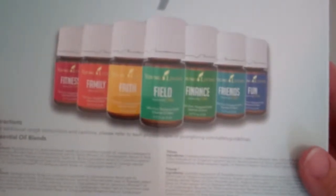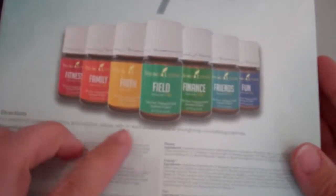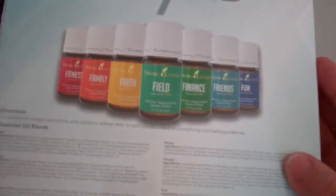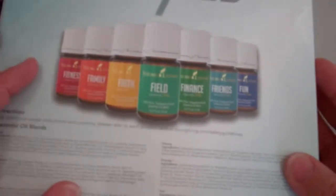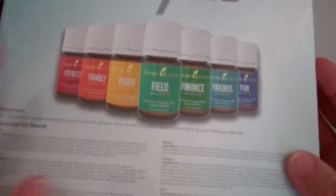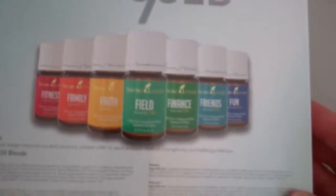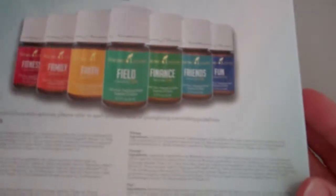So like I said, the thought behind that is those oils will help bring that area of your life back into alignment. So like I said, I'm going to do a specific video all about this and opening it and how I've used it and how it helps me, but I was really excited to try this because I've heard a lot about the Oola collection, and I've heard it's pretty phenomenal. So I wanted to try this.